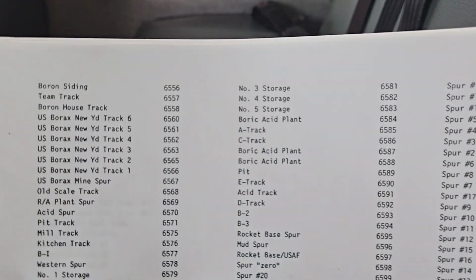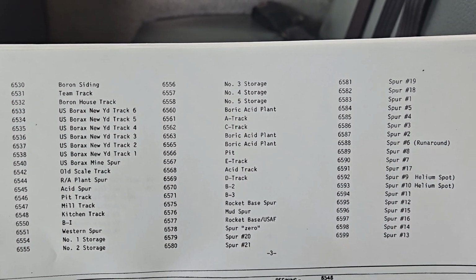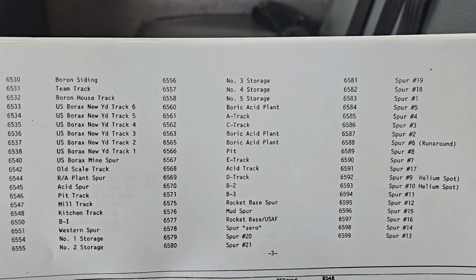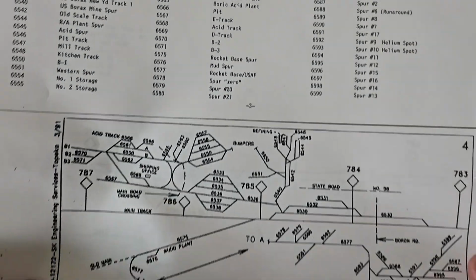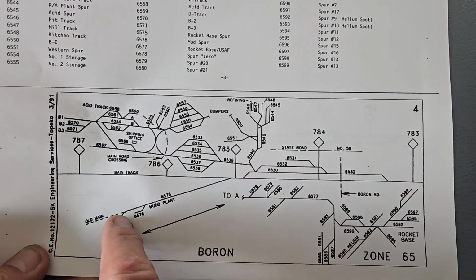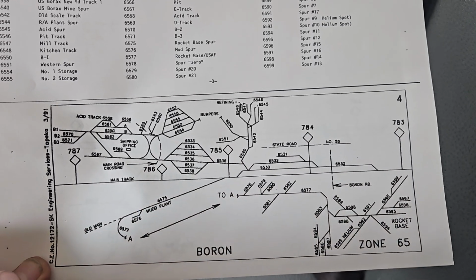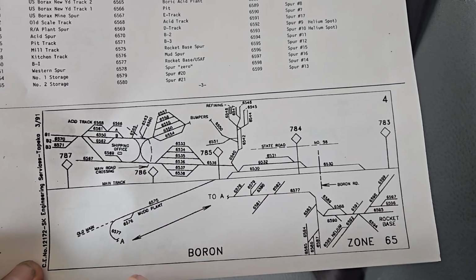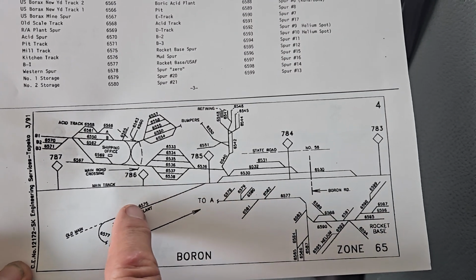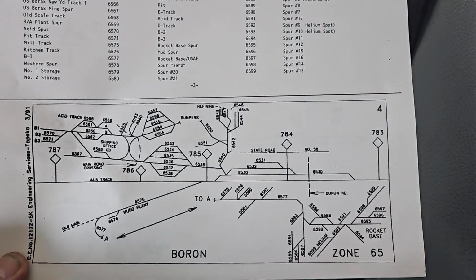Continuing west, Boron and Rocket Base. Rocket Base is part of Vandenberg Air Force Base. So this section up to here where it turns is the original Santa Fe right-of-way that went to Mojave. When they built Edwards Air Force Base, they changed the line. Then this spur comes down here and serves as a rocket base. This is basically on top of a mountain.